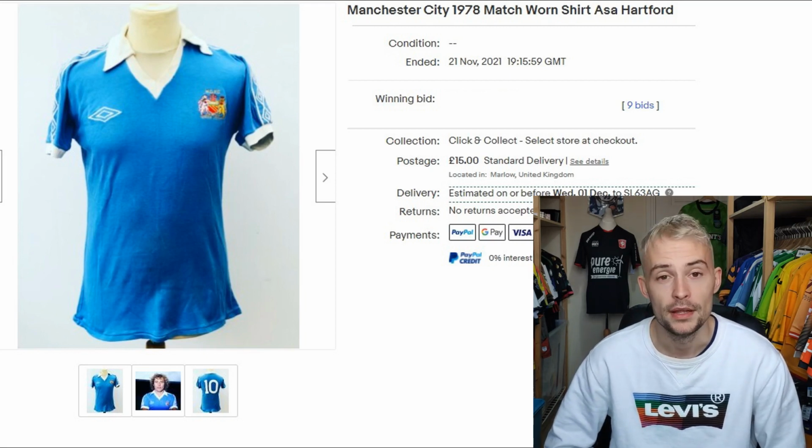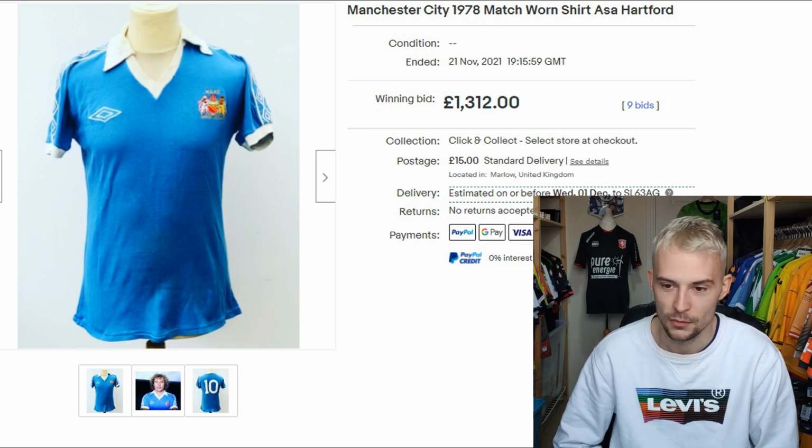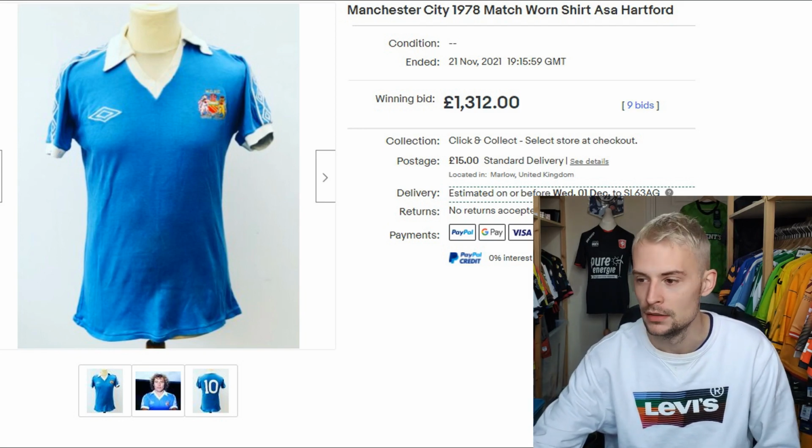This one had 9 bids. There was a little bit of interest, and it went for £1,312, 0 pennies. So I mean, that shirt's 45 years old nearly. That's pretty crazy, that is, when you think of it like that. That's an old shirt, and of course this was when Man City were not quite as powerful as they are now.